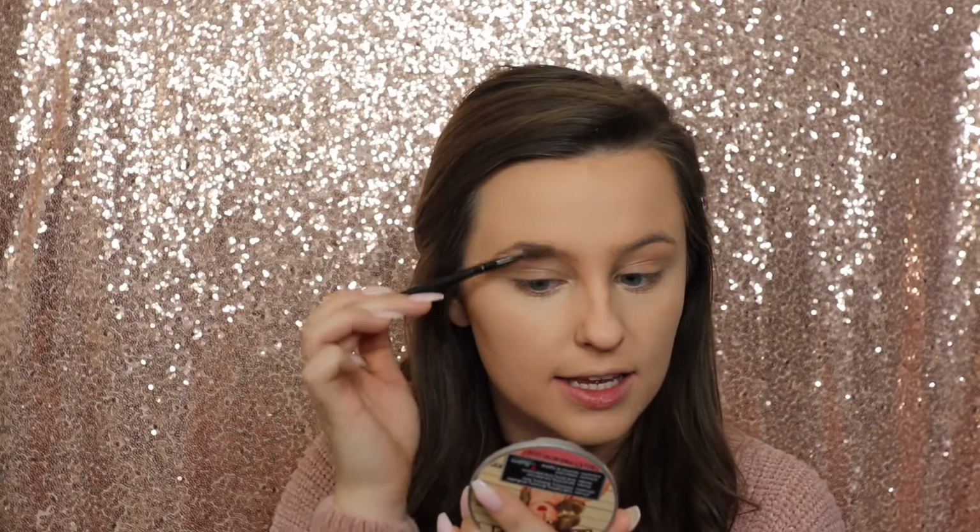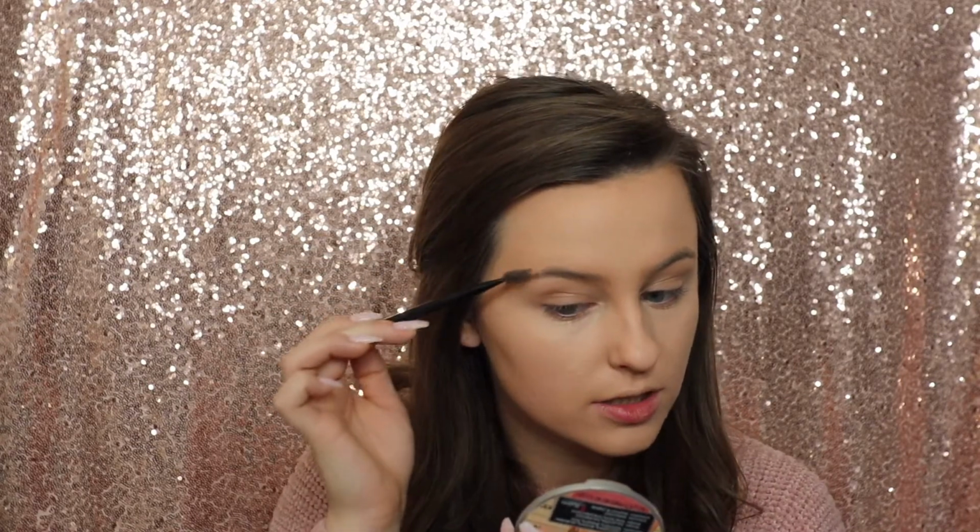Okay, so after I have blended that all out, I then do eyebrows before I set everything. So I'm going in with this e.l.f. I think it's a duo eyebrow brush. I don't know. And then I'm just going to brush all of my eyebrow hairs through.